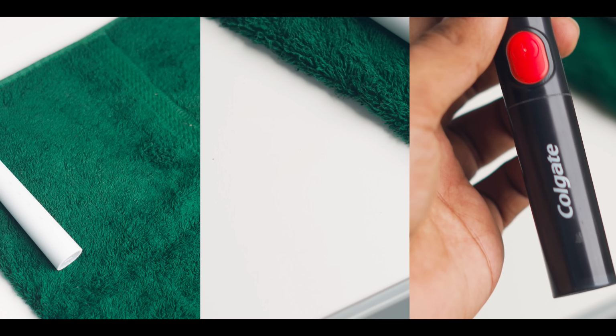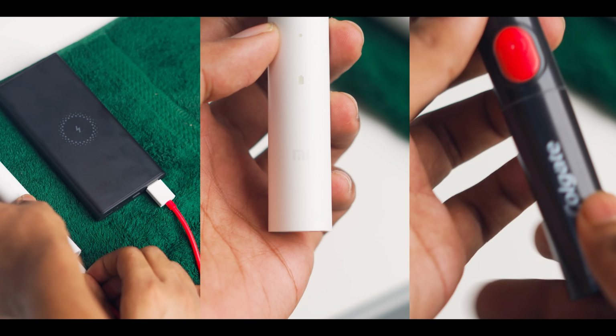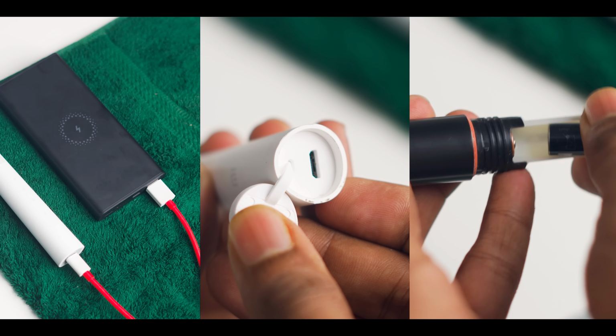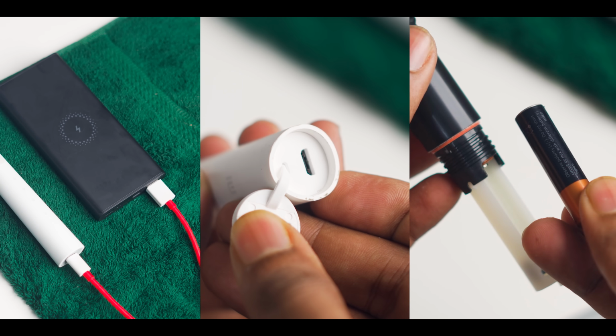The second thing I like about this Realme N1 toothbrush is the rechargeable battery, which can be charged with a Type-C port. So even if you're traveling, you can easily charge it within a few minutes using the Type-C cable. The Mi T100, which comes at the same price, has micro USB, while other electric toothbrushes use 2 AA batteries. And not just that, it is equipped with an 800 mAh battery, which promises to last 130 days. Now, I still haven't tested this claim of 130 days, but from the looks of it, it's pretty cool.